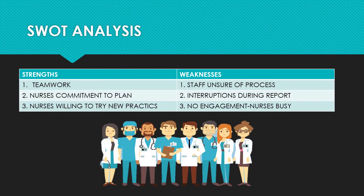A SWOT analysis conducted on bedside report indicated there are many strengths related to the implementation of this practice. Change of shift report is an imperative part of the exchange of information between the oncoming and outgoing nurse. At the time of report, critical information is conveyed and the plan of care must be properly communicated between the two nurses to ensure patient safety and compliance with the plan of care.